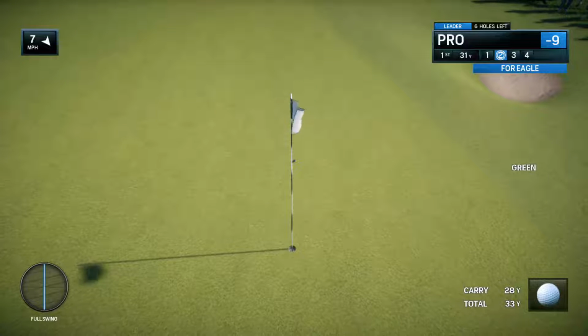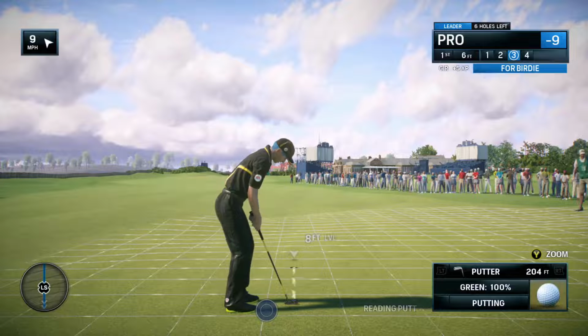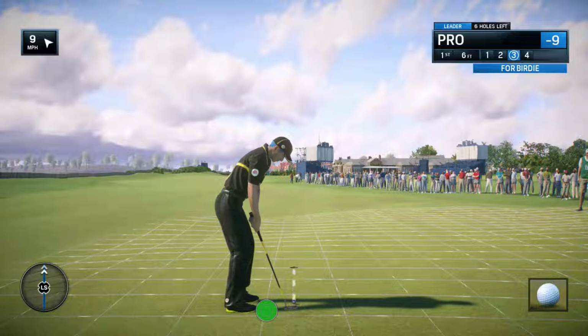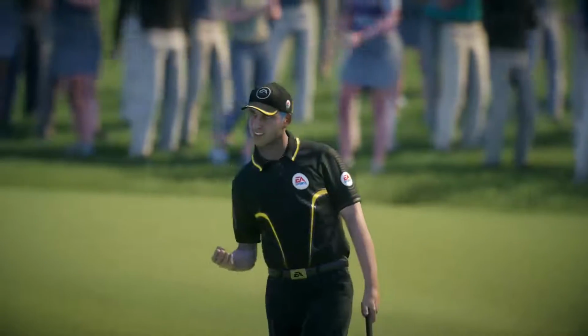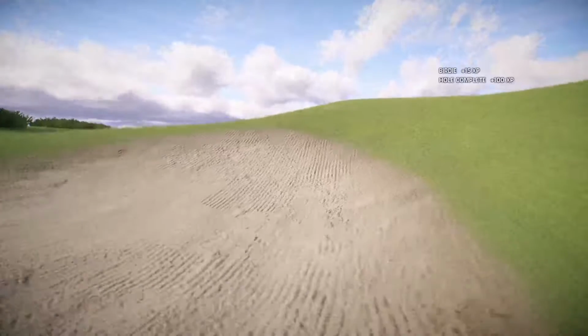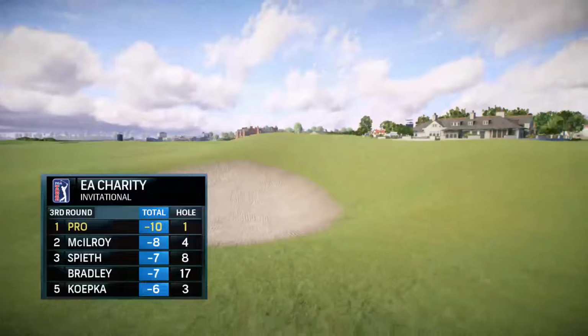That will be a great look at birdie. Par yesterday, now for birdie. Really starting to shine, moves to 10 under for the tournament.